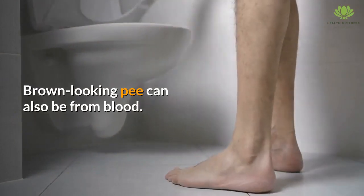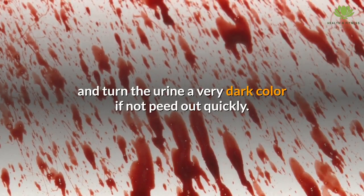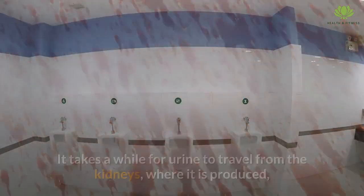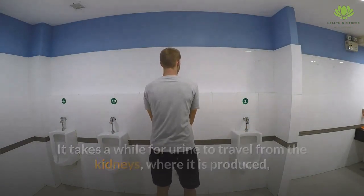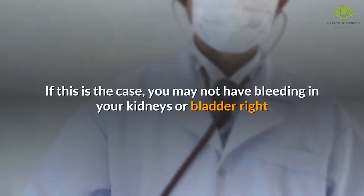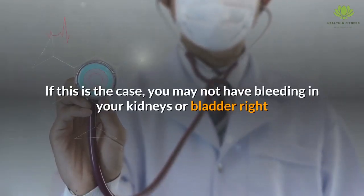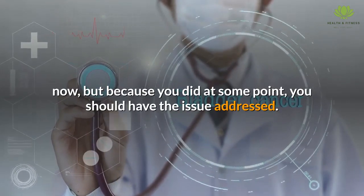Brown-looking pee can also be from blood. Blood in the urinary tract may form a clot and turn the urine a very dark color if not peed out quickly. It takes a while for urine to travel from the kidneys, where it is produced, down to your bladder, and not everyone completely empties their bladder every time they pee. If this is the case, you may not have bleeding in your kidneys or bladder right now, but because you did at some point, you should have the issue addressed.